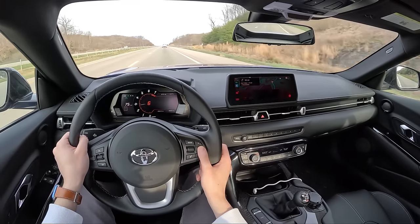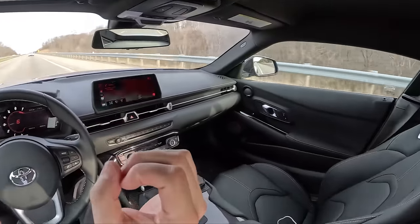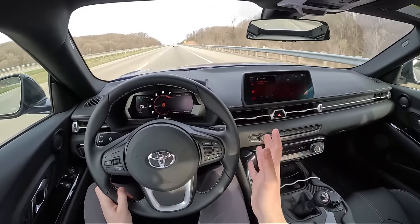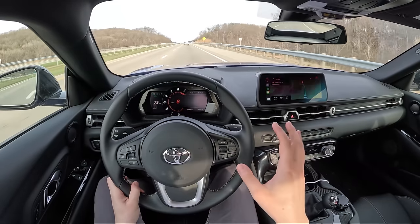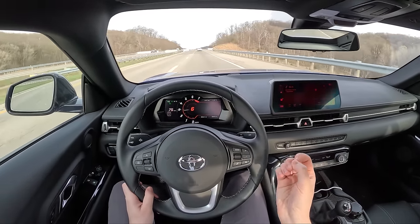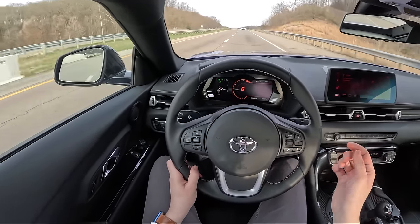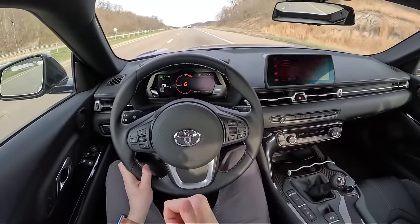It sounds pretty dang good for a car in this class. With the real estate they've been able to work with in this tiny little cocooned cabin, they've done a pretty dang good job. And you know, it's not the hardest hitting sound system, it's not the crispiest sound system, but for what it is, I have actually quite enjoyed it for this trip. So it's another plus, the JBL sound system.